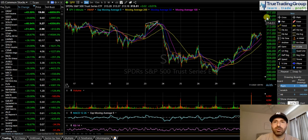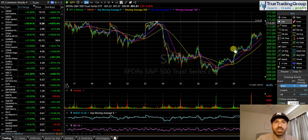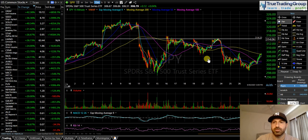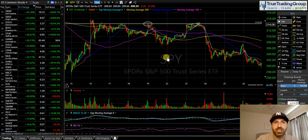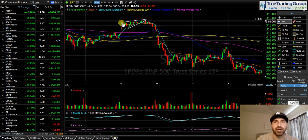And then when I zoom out even further, you guys will see this resistance area. See all this resistance? I'm going to go to a 15-minute chart just so you can see this more clearly. You see this resistance area? Resistance, resistance, resistance, resistance, resistance. Then on the 23rd, we had another ascending wedge pattern form. See that ascending wedge pattern form?